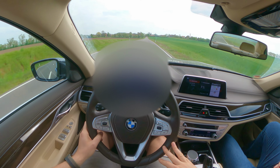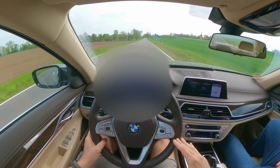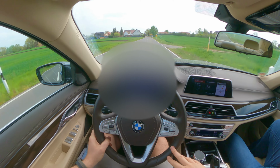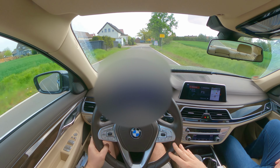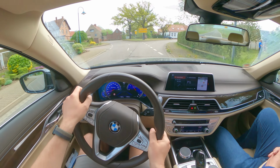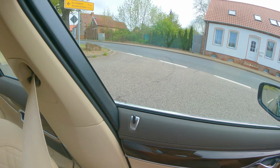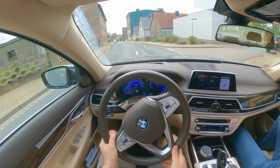In the middle is the 5 series, and by far the most comfy one and the best sound isolation is from the 7 series. You can see it also now. When the car flies by, you hear very little. Regarding the dimension of the 7 series, of course it's bigger. It has 5 meters 200, I believe. So it's by far the biggest car from the trio.